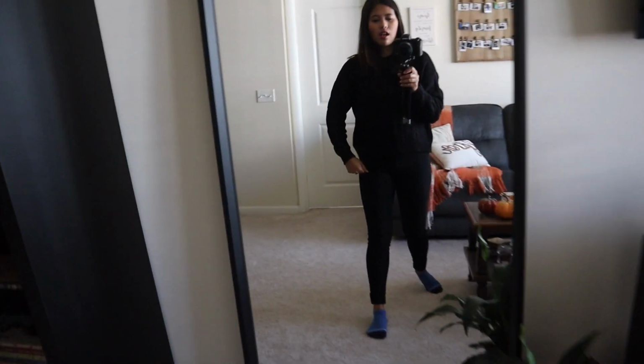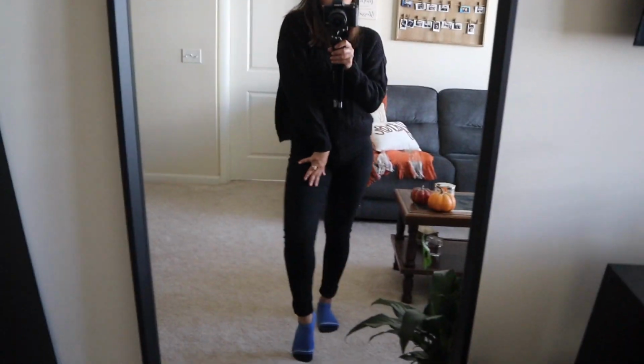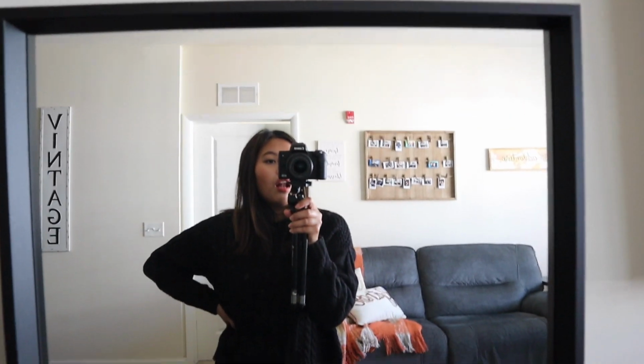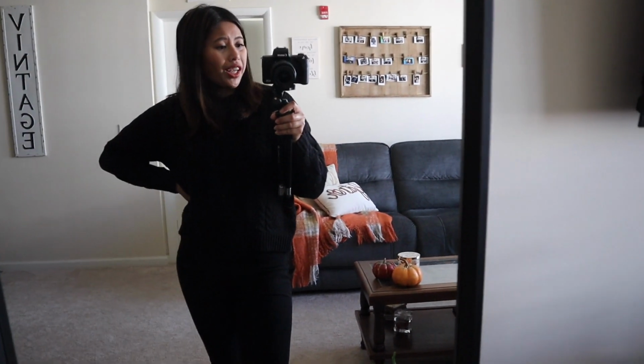I forgot to show you guys. This is my outfit of the day. All black. You can never go wrong with all black. And I'm wearing my Adidas. But right now I'm just wearing my socks. And, because, you know, we're just going to flea market.